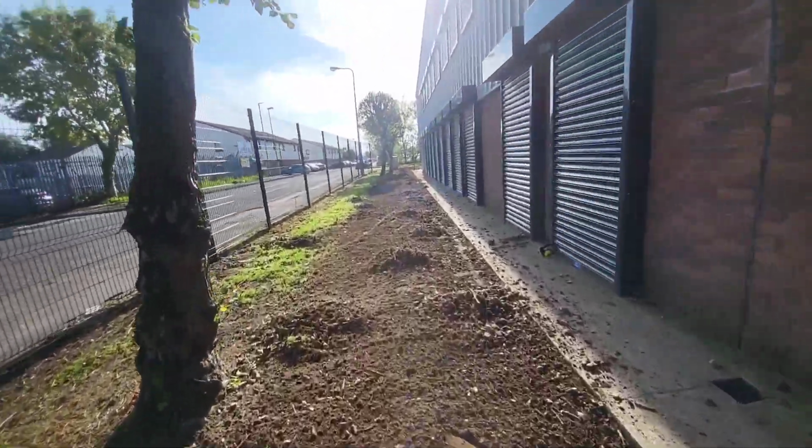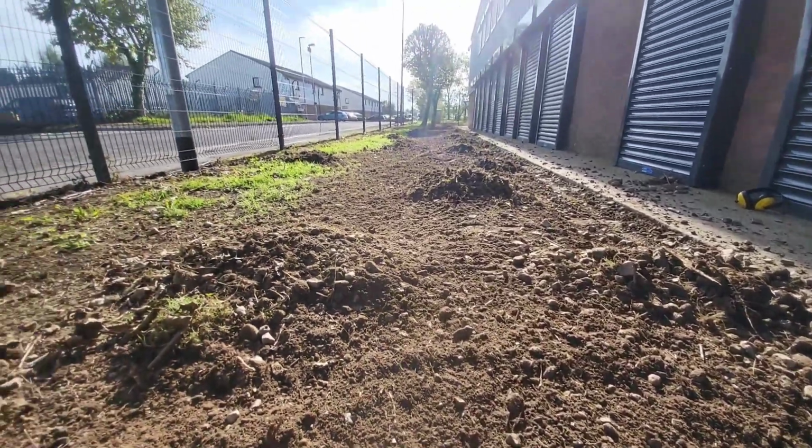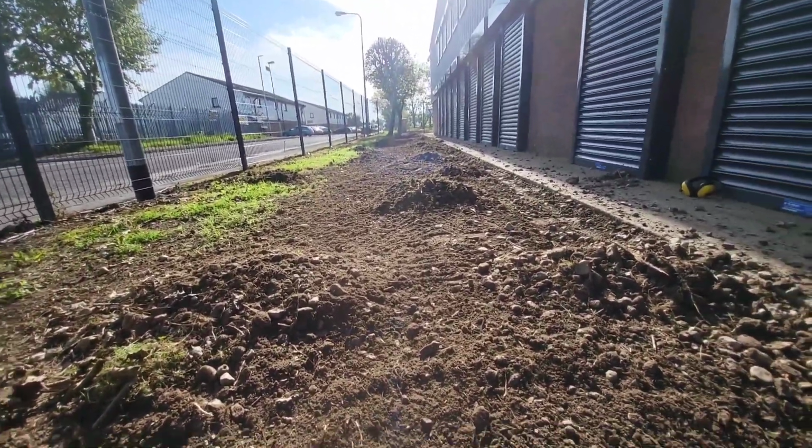You might see it better here. So it's all wee mounds. Looks as if some moles have been here, folks. So happy days, it's really warm.